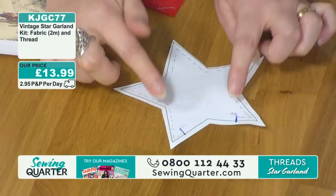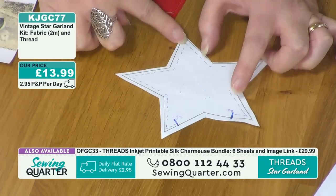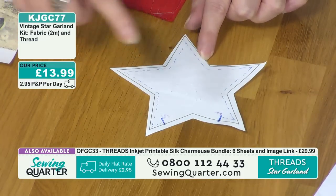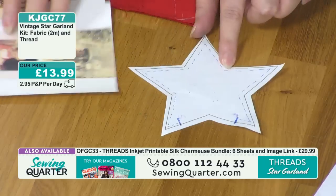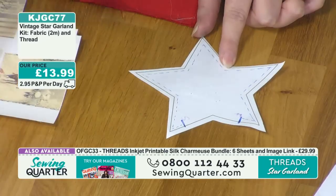With this shape, you can see the little blue dotted line, if you want to go inside the black bold line, that's obviously going to be a guide for your seam allowance. So you might want to add that to see the actual finished size of the shape, because that will determine, will your photograph fit inside? So that's one thing you need to bear in mind.